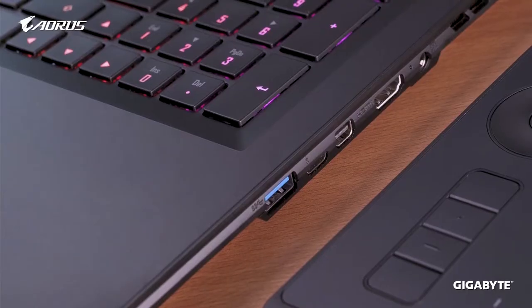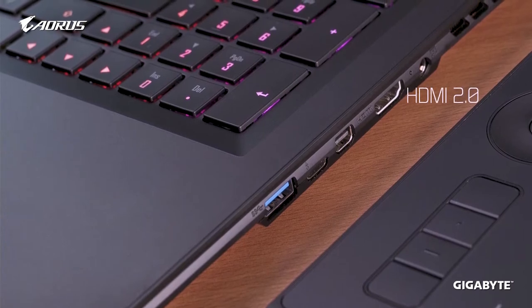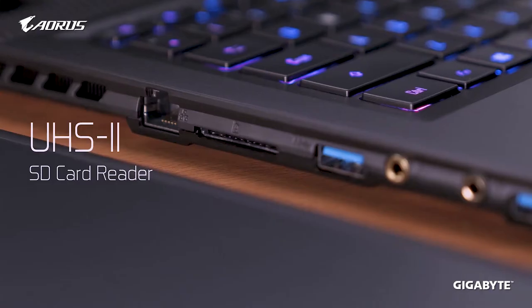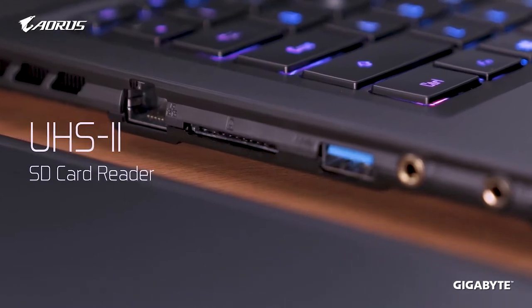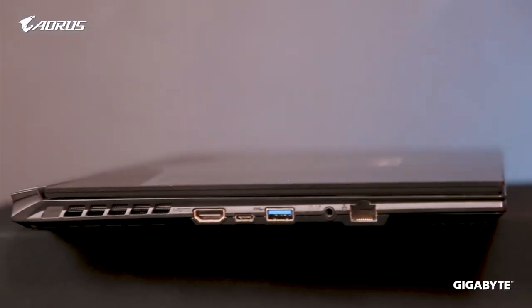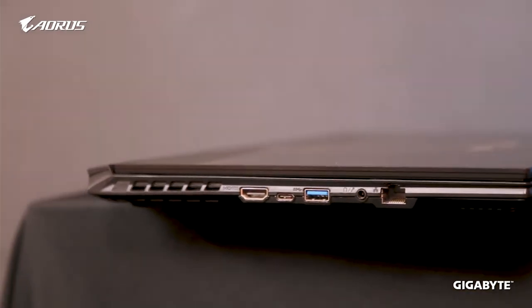For connectivity, this laptop comes with one HDMI 2.0 port, one mini DisplayPort, 3 USB 3.2 and 1 Thunderbolt 3 Type-C port. Also, it has a 3.5mm microphone and headphone jack. For internet connectivity, this laptop has an Ethernet port and Intel's latest Wi-Fi 6 chip.